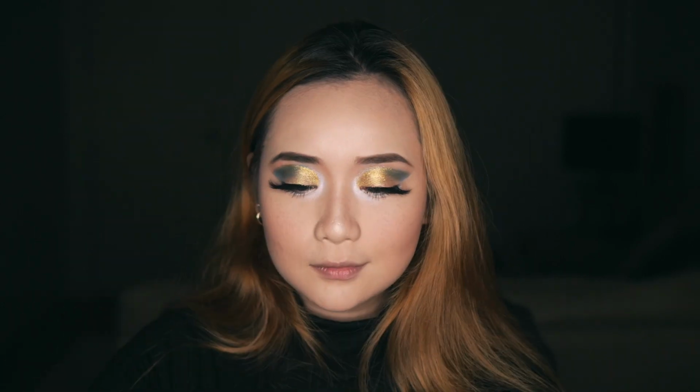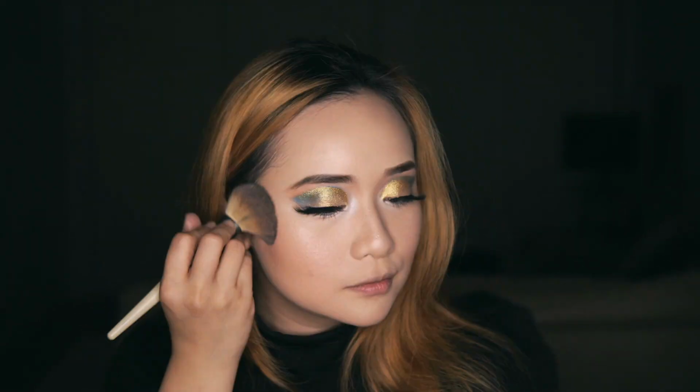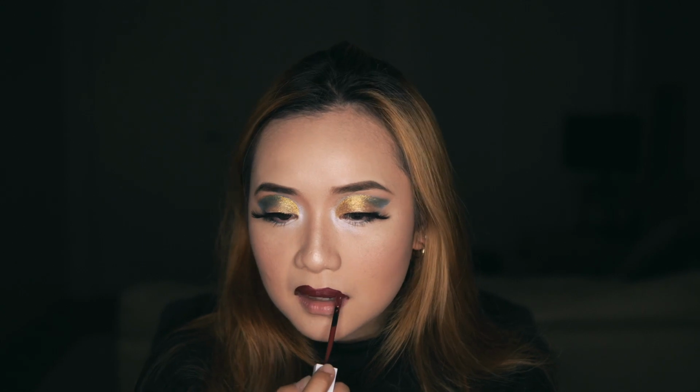Creating a blurry glow with light brushings of powder and highlighter. Stronger brush application for actual highlights. And lipstick. Dark red, still not using a lip liner. Some metallic glaze before it dries totally.